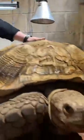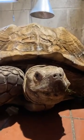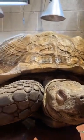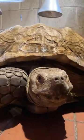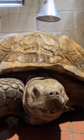Islay's not a terror, really. Maybe a little bit, but yeah, he tends to break things. So this area here is his hot box. This is where he warms himself up, and he needs that to be able to process everything that he's eating.